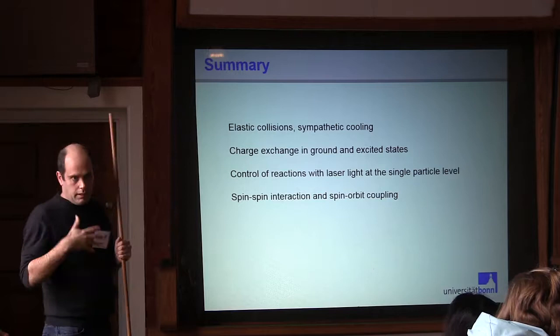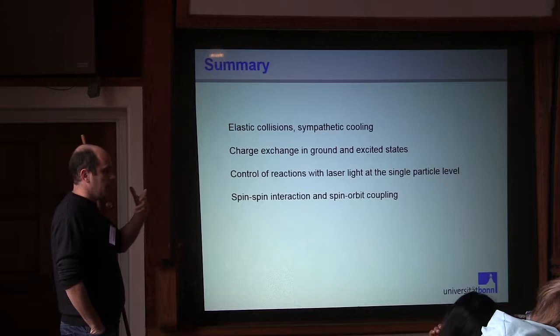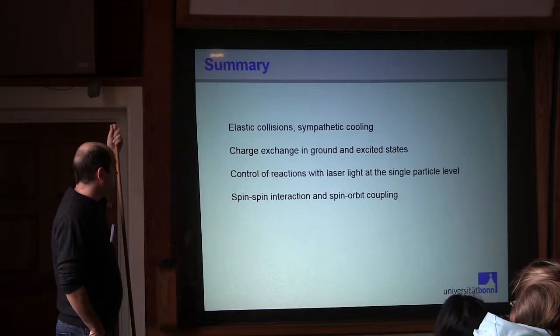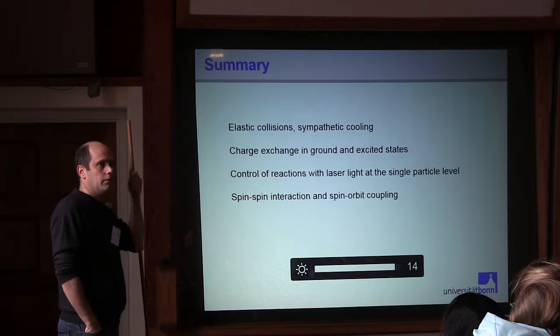They're so well controlled that we have long enough Ramsey periods that we could actually see how collisions or interactions with the environment shift these Ramsey periods, contrast. And also the exploration of the chemical reactions at these low temperatures. This takes us to a realm of chemistry which has not been explored before. So in total, I think we have a lot of benefit here from the hybrid approach between these two different approaches. Thanks.